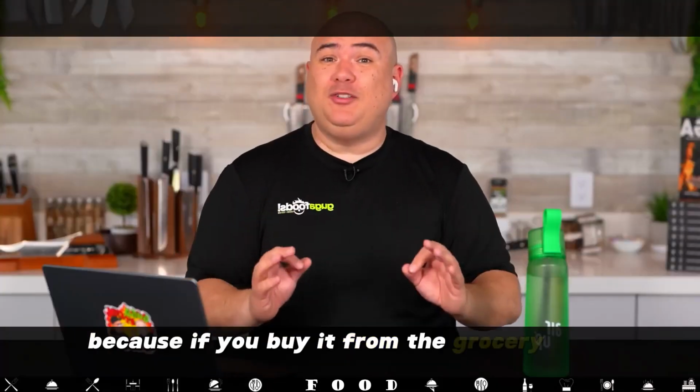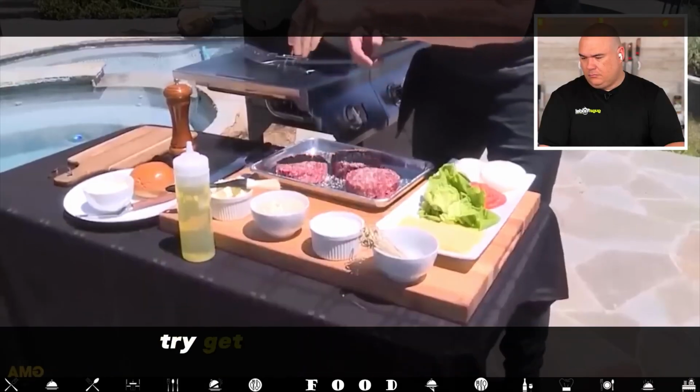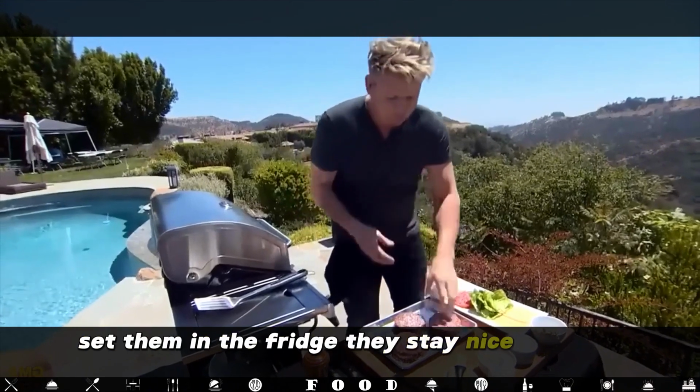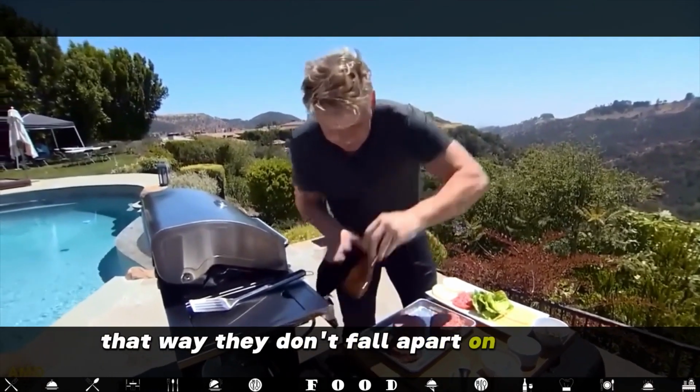Because if you buy it from the grocery store, you have no idea where it comes from and you wanna cook it well done. Try and get this done the day before. You get this done the day before, set them in the fridge so they stay nice and firm. That way they don't fall apart on the grill.